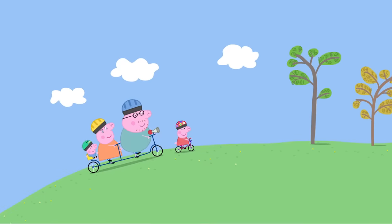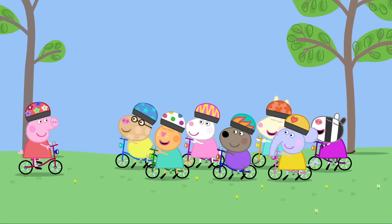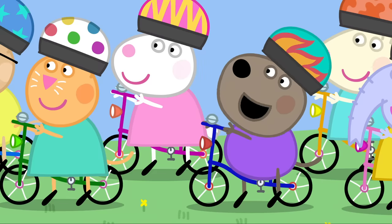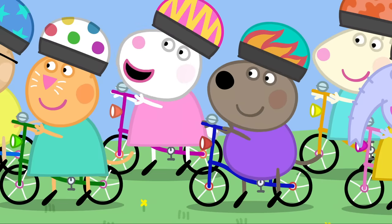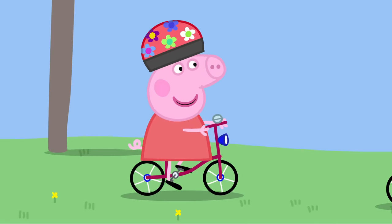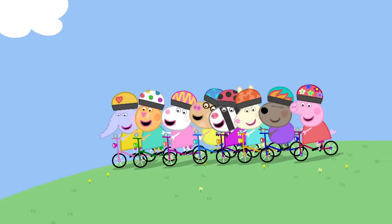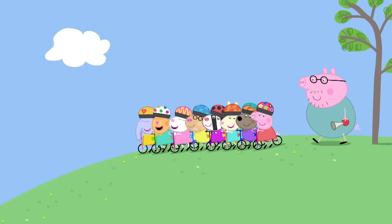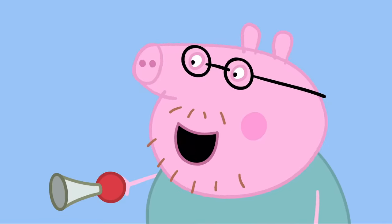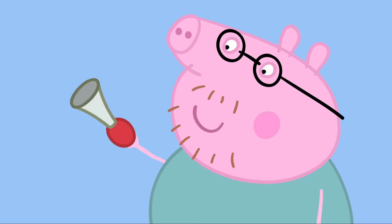Peppa and her family have reached the top of the hill. All Peppa's friends are here. Hello, Peppa. Hello. We're going to have a race on our bikes. Peppa, do you want to race too? OK, as long as we can race downhill. OK. Peppa and her friends are going to race down the hill. Are you all ready? Ready! You can start when I honk the horn, like this.